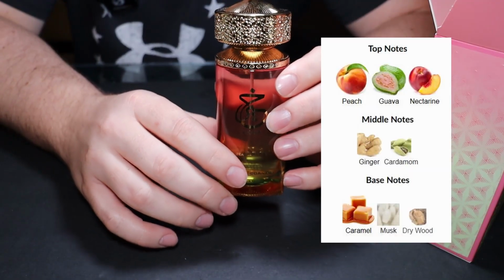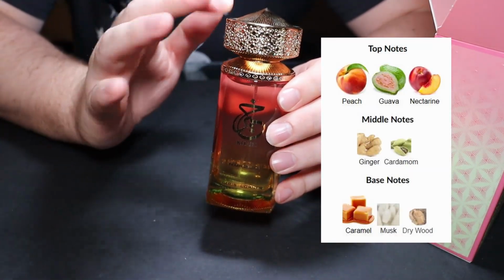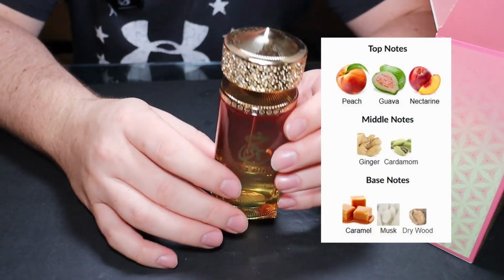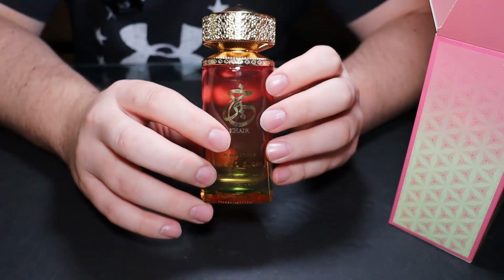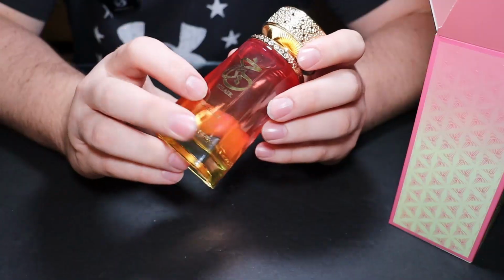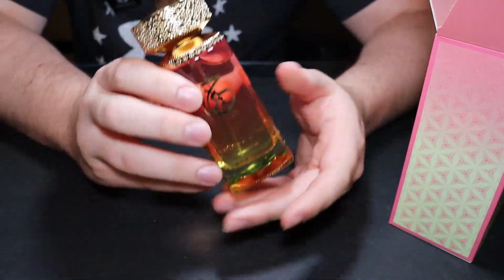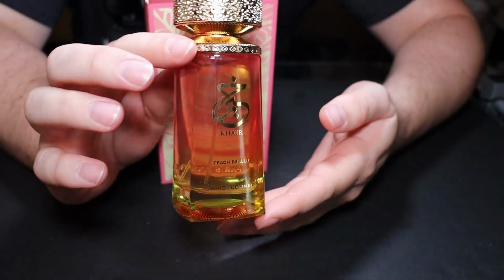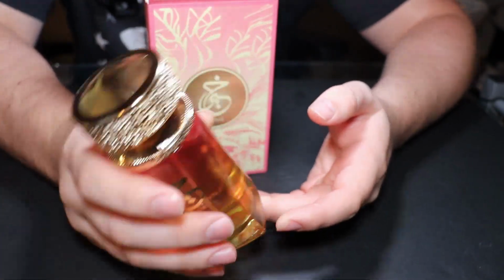And the caramel is interesting because going from that fruity to a caramel, I think of caramel as kind of a smoky kind of sweetness too. We'll see how that goes. But there you go. That's Paris Corner Kahir Peach Delulu. I need to get up with the box in front so you can see the colors a little better. But yeah, cool color bottle. Interesting. Let's see how it goes.